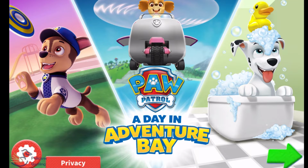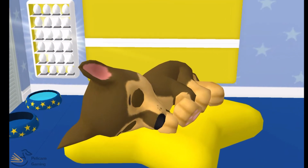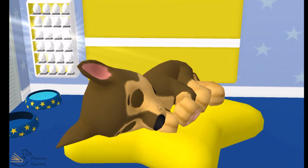PAW Patrol, a day in Adventure Bay. A special adventure where you get to join a day in the life of a PAW Patrol pup. Rise and shine. Wake up your pup by moving your fingers side to side.